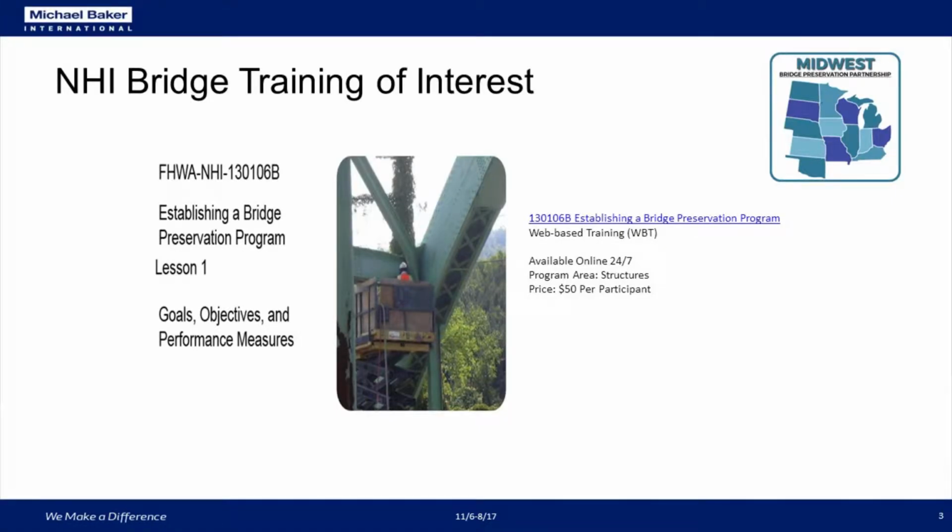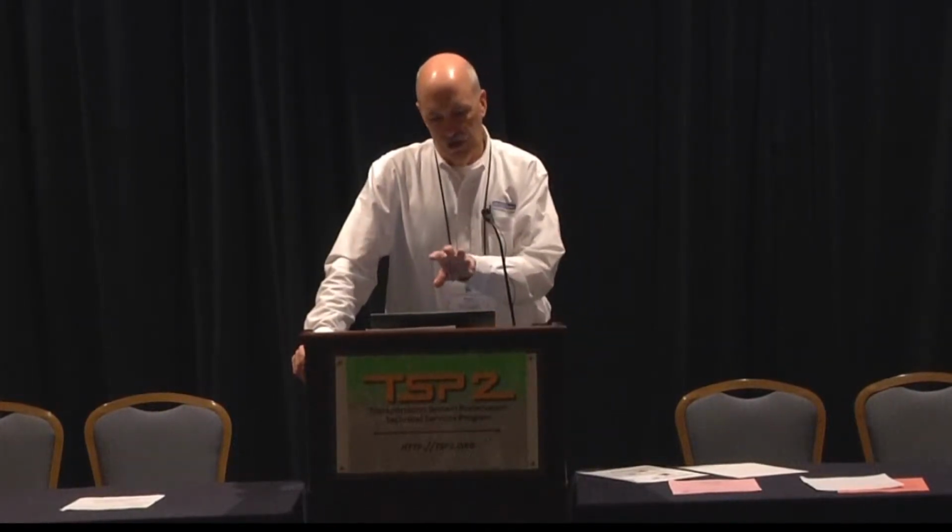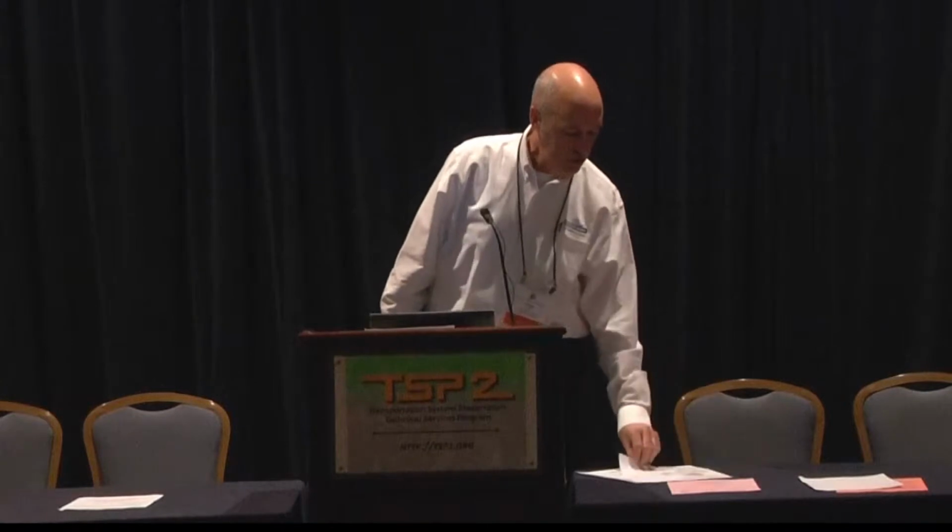Next up is something that's maybe more for the folks in this room, which is how do you establish your bridge preservation program? This really talks about goals, objectives, performance measures. A lot of what you heard yesterday, there's a little bit of a deep dive on that. This course is 4 hours. I should have said the previous course was 4 hours as well. So you're talking about half a day for your maintenance crews for the first one, and then, maybe your crew supervisors, or maybe people across your organization where you're trying to gain some acceptance on different maintenance needs, this might be a good way to put this on.